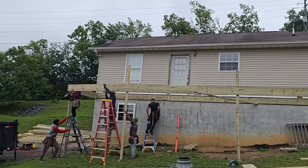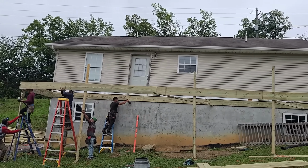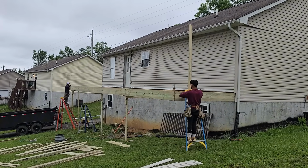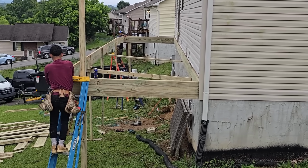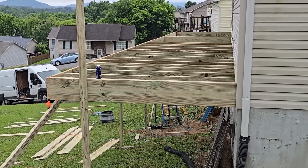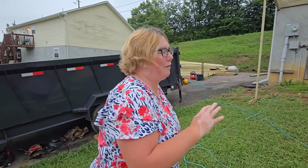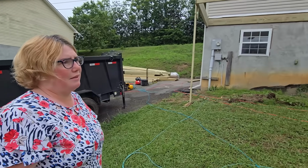So they framed the bottom. And the frame is starting to come along. I'm excited because this is like way overdue. We're getting a new porch. It is. It's gonna be a nice one. Yeah, it's gonna be nice.